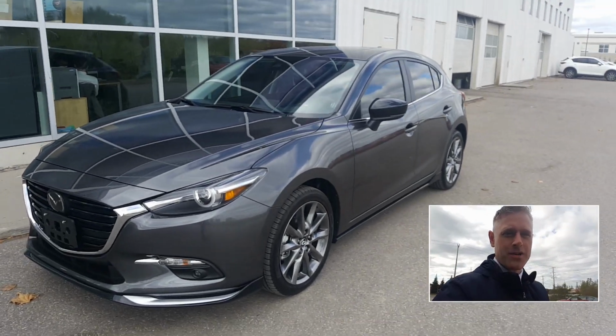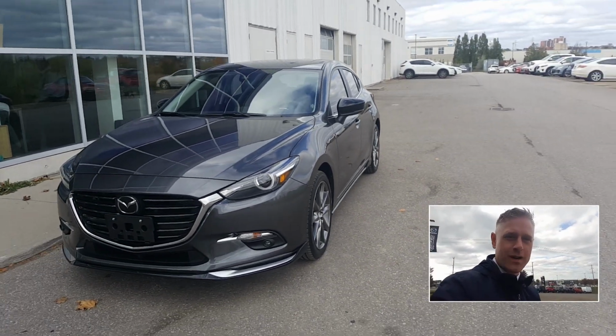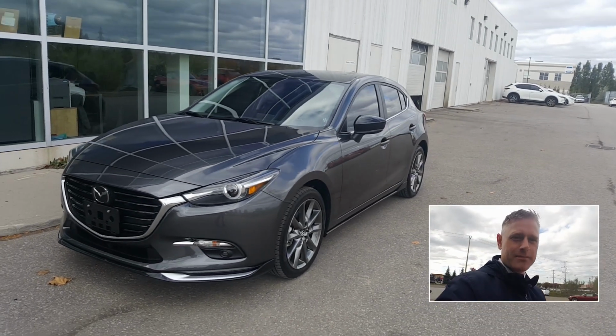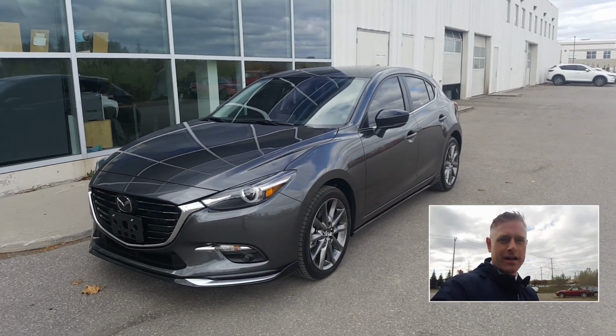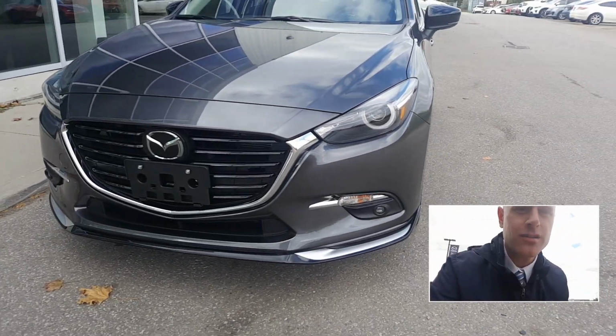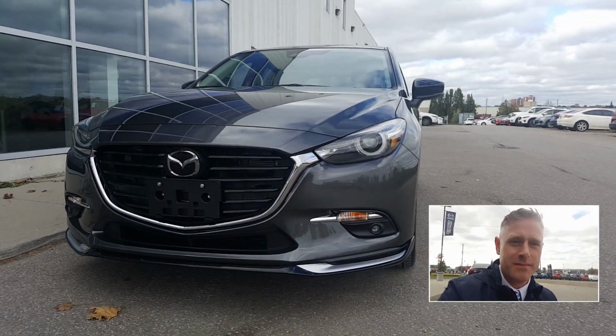I wanted to show off a car that's going to be delivered soon. I wish it was my customer, but it's not, but I have to show off. It's a 2018 Mazda 3 GT, and it's got the body kit on here that was put on with Mazda accessories here at the dealership. So if you take a look, the GT looks always fantastic as is, and this is a machine gray metallic.